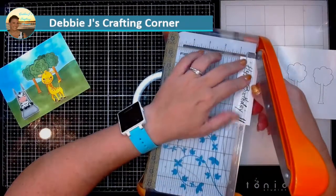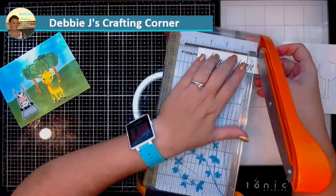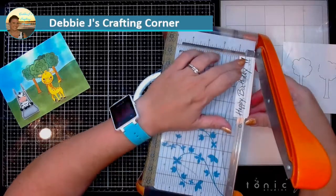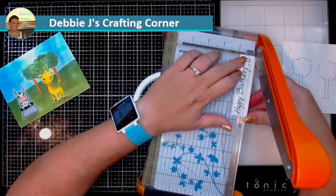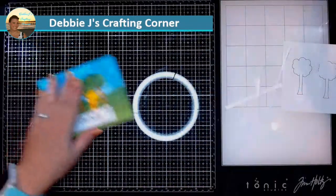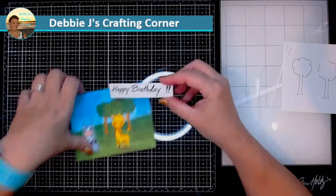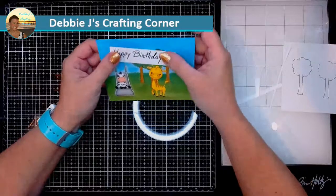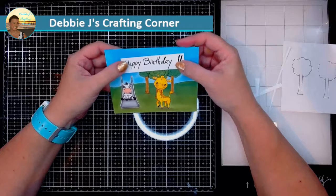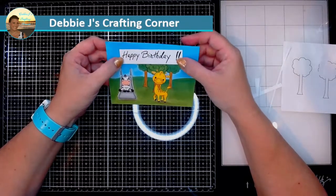Now, one of the real cool things about using digital images like this, besides the fact that you can do as many as you want and whatever size you want, is that you can do whatever size you want of whatever image it is. For instance, if I wanted this sentiment to be tiny, I could have it tiny, or as it is, I've got it nice and big. Plus, I printed this out on my laser printer, so I could foil it if I chose to. So now I just need to decide how I am going to put all of this down onto my card.